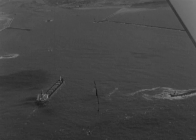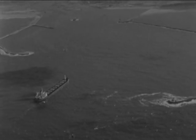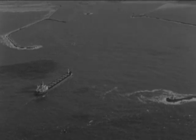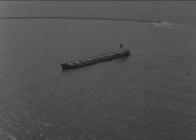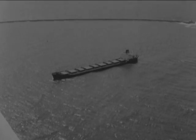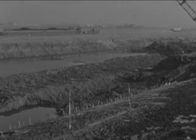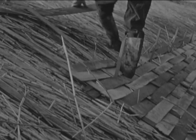New port lights were installed at the extremities of the breakwaters. The new harbour entrance was completed in 1967. Now ships of 100,000 tons and drawing 43 feet can sail in and out of IJmuiden, and thus Amsterdam, at any state of the tide.